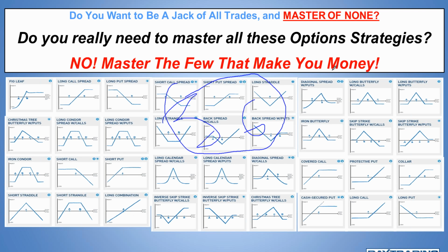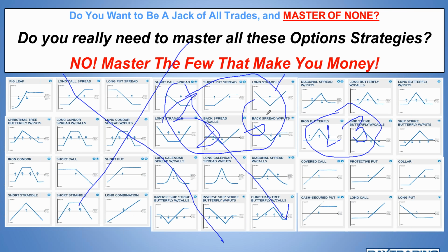I've proven to you with our best students who almost quadrupled their account in 10 months using credit spreads and back ratios that all you need is 2 or 3 that consistently make money. Is that pretty cool, when you know that you can remove all the clutter and the pressure on yourself? Instead of being the jack of all trades, you want to be very, very good at 2 or 3 or 4 option strategies that consistently repeat high probability trades around the right support and resistance.